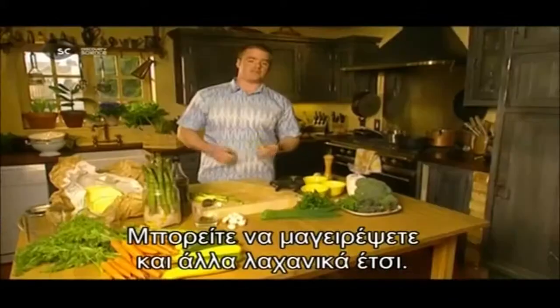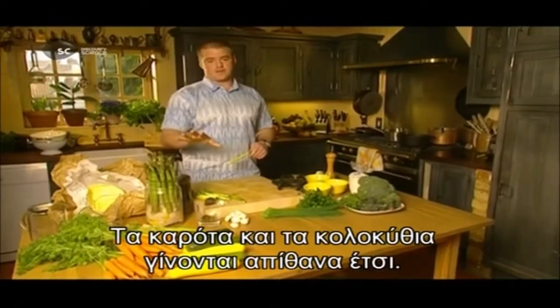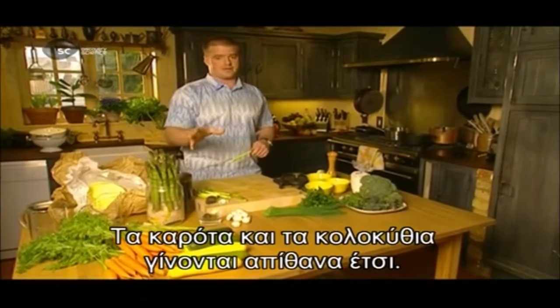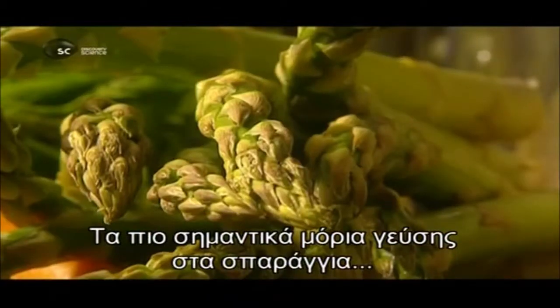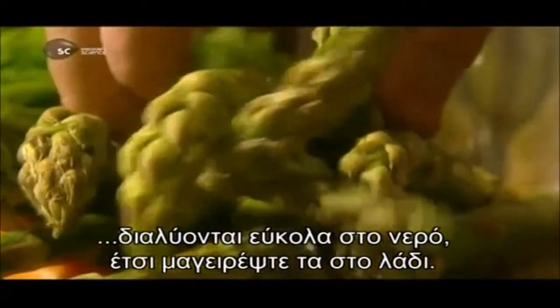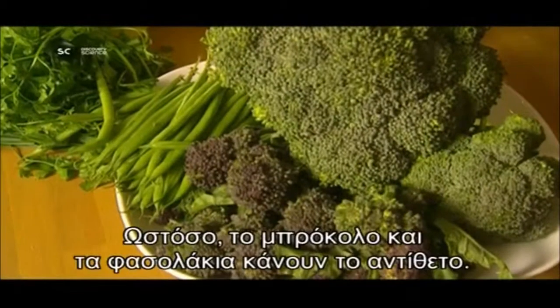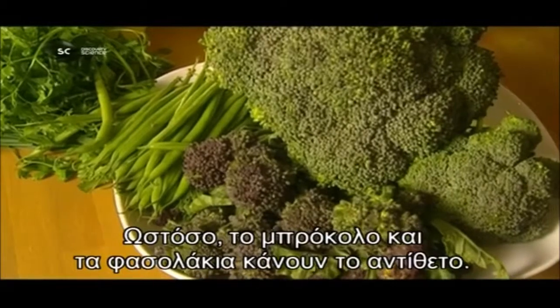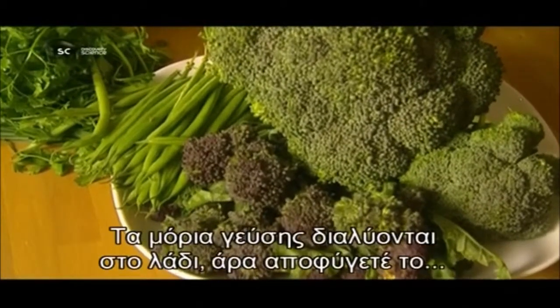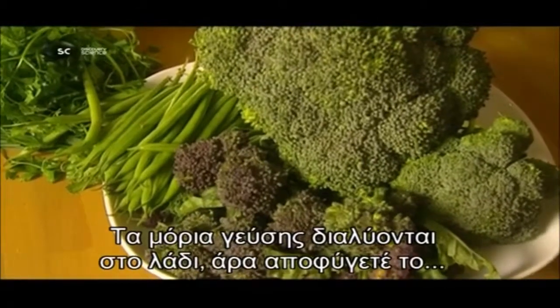Asparagus isn't the only vegetable that benefits from being cooked in this manner. Carrots and courgettes work fantastic this way, far superior than just being cooked in boiling water. The most important flavour molecules in asparagus are very soluble in water. The flavour molecules leak into the water, so cook them in oil. Whereas vegetables like broccoli and green beans are the opposite. Important flavour molecules are soluble in oil and escape if you cook them in fat, so cook these in water.